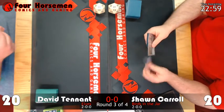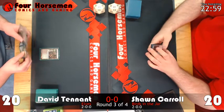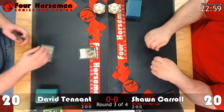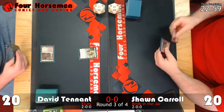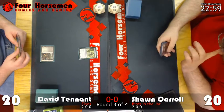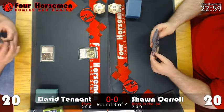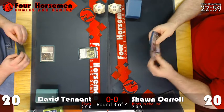So, here we go. We have Birds in a Jar versus Elves. For those of you who don't know exactly what Birds in a Jar is, it is a combo deck that utilizes Brain in the Jar and the card Beck // Call, I believe is what it is. Yeah, Beck // Call, there we go. I love this deck.